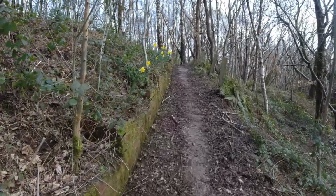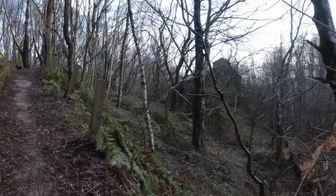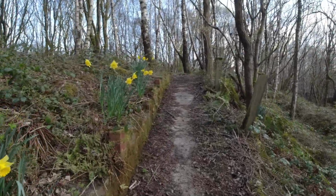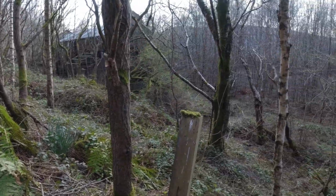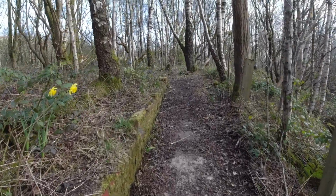Somebody's doing a good job. There's the path, you can see the shed down there. And a tiny dog up there. Miniature dog walking up to the miniature railway. I mean, these posts look quite new, don't they? What's going on? Tell me they're reopening it.